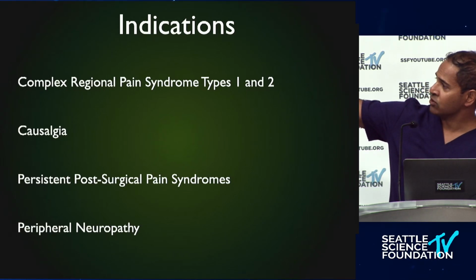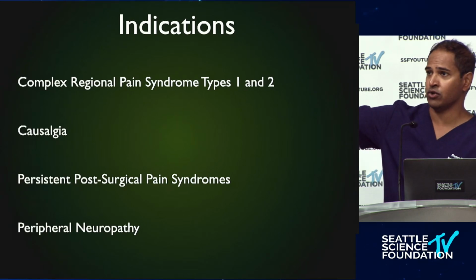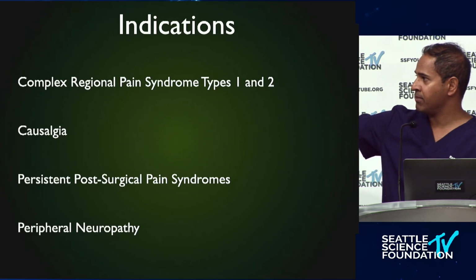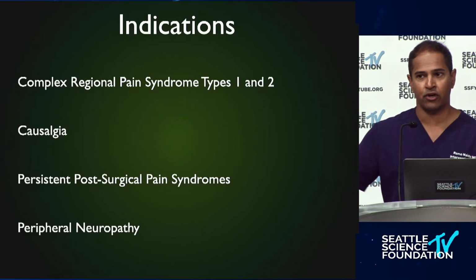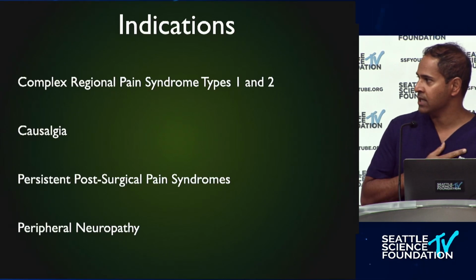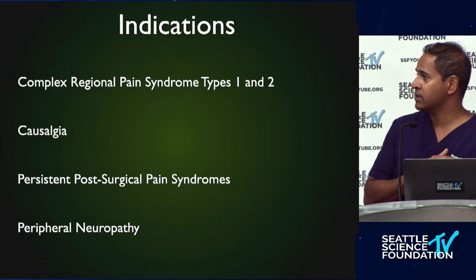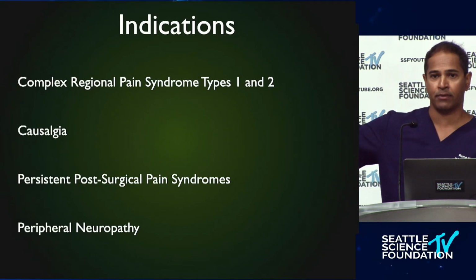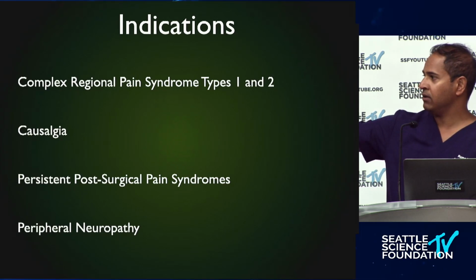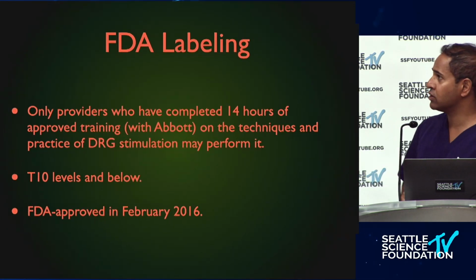Where I like to use this as well is in persistent post-surgical pain syndromes. So patients who are after arthroplasty, after thoracotomy, after sternotomy, after ilioinguinal hernia repair, all of those persistent post-surgical pain syndromes, ICD-11 will have those persistent post-surgical pain codes. And then peripheral neuropathies of all types, whether that's diabetic, whether it's chemotherapy, whether it's idiopathic. That's really where I like to use DRG stimulation.